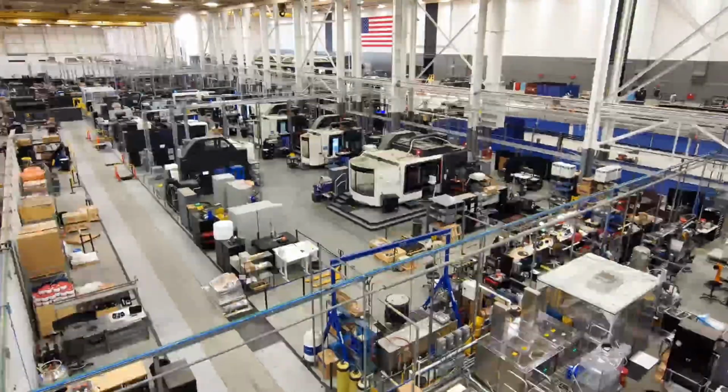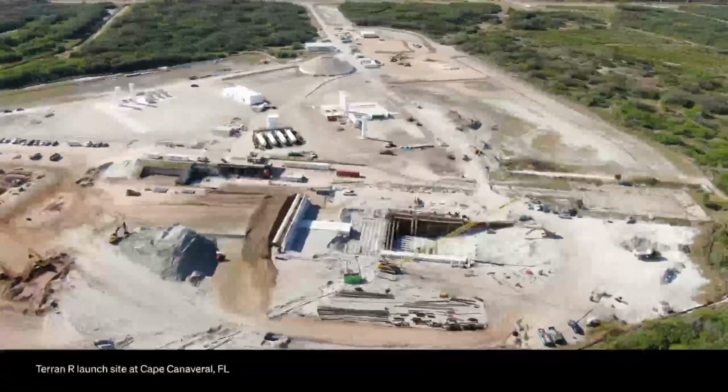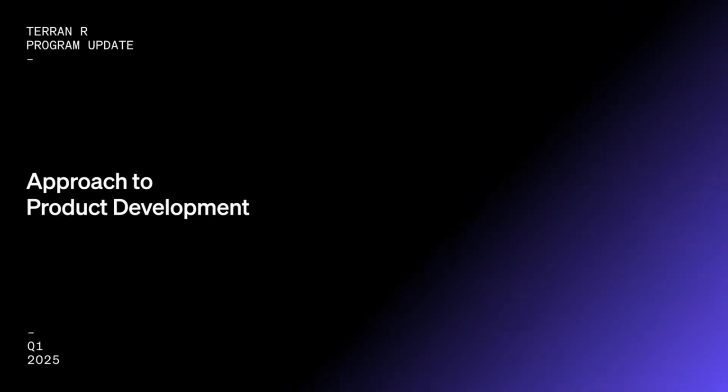There's a huge buzz about the factory. Every day new flight hardware is beginning to be produced. Flight software is being released. Test and launch infrastructure is being built, and we're making great progress towards launch.